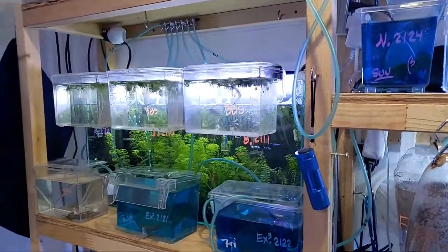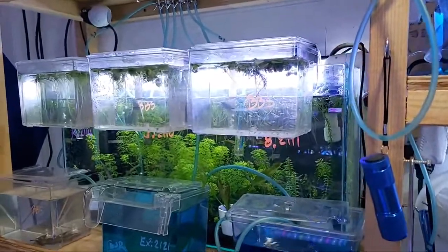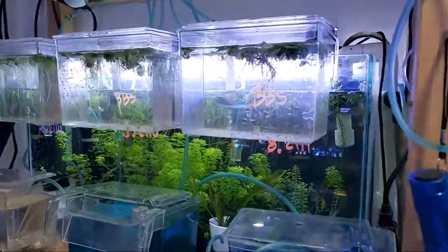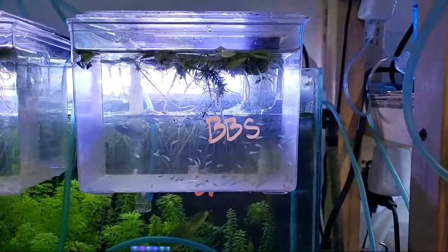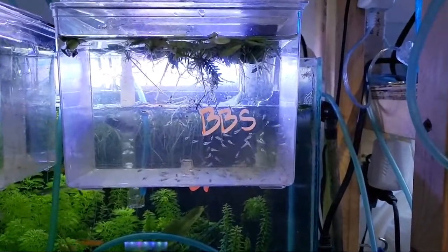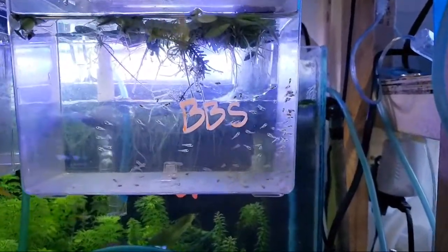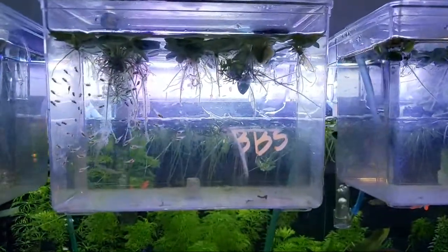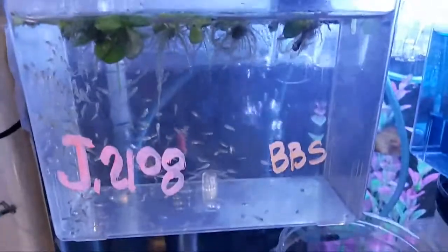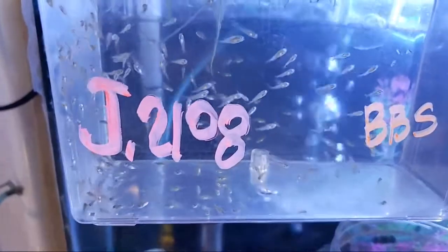There's so many babies going on right now that I don't know what I'm gonna do, but it's just amazing. I'm gonna go through and show you, first of all, the oldest ones here in the nursery. German blues here, and German blues down here. Okay, now these German blues, this one has a lot more in here than others.